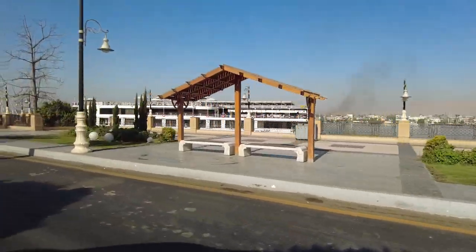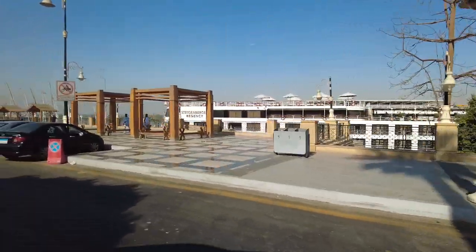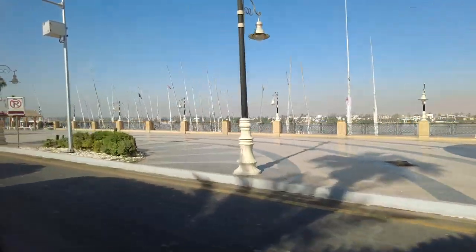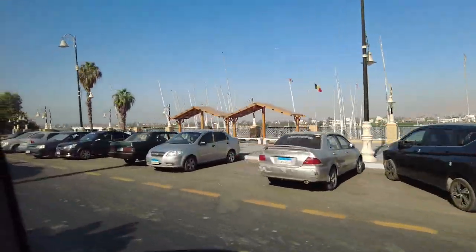The pyramids of Giza near Cairo, Egypt are a must visit. However, there might be another place that can give these pyramids a run for their money. And that place is called Luxor.